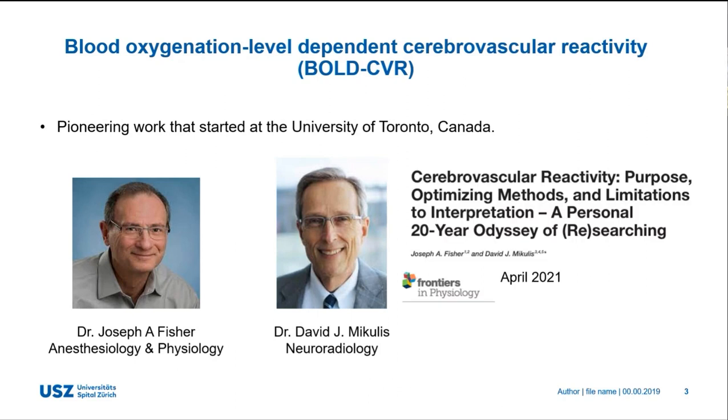And to show the journey, this is a very nice review that Joe and David published 2 years ago. It nicely puts us in the context of how the development has been, bringing hemodynamic imaging or cerebrovascular reactivity imaging in particular into the clinic. Definitely a nice review to read.